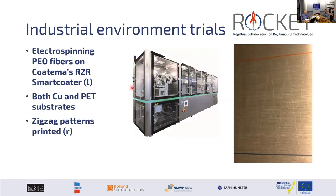And here you can see, applying this printer head on top of a slide or a transfer slide, we could create the first zigzag patterns on a web, giving the first feasibility on creating nanofibers in roll-to-roll applications.